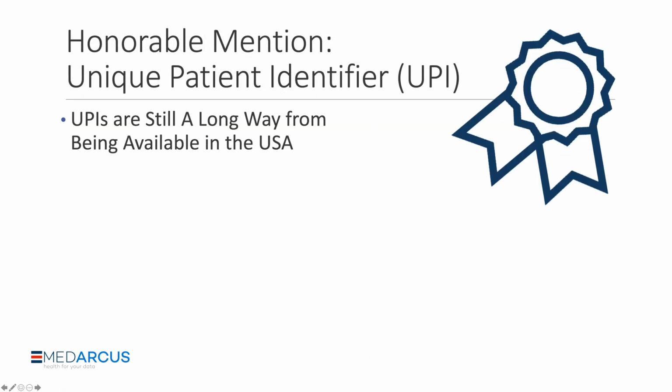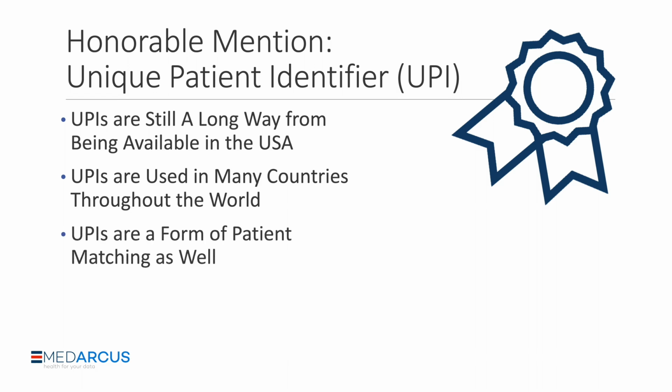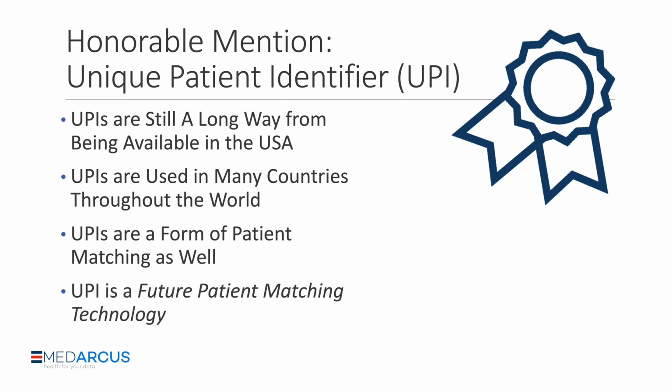And lastly, in terms of pattern matching, I really do want to give an honorable mention, if you will, to the universal patient identifier. Now let's be clear, we are a long way from getting a UPI anytime soon, but at least our legislative body is starting to consider removing a restriction for such a number for patients. But let's consider what impact a UPI would have on patient matching. So this is a future technology, not necessarily near term, but a future technology.